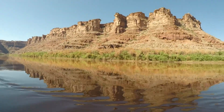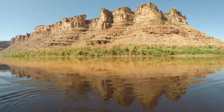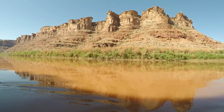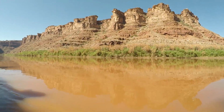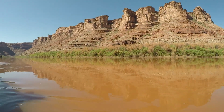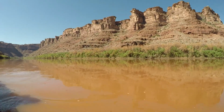I'll probably get some video tomorrow of the jet boat coming in and taking us upstream 66 miles on the Colorado. So this will be our, we've earned our second 100-mile canoe badge, which I think is a pretty cool accomplishment.